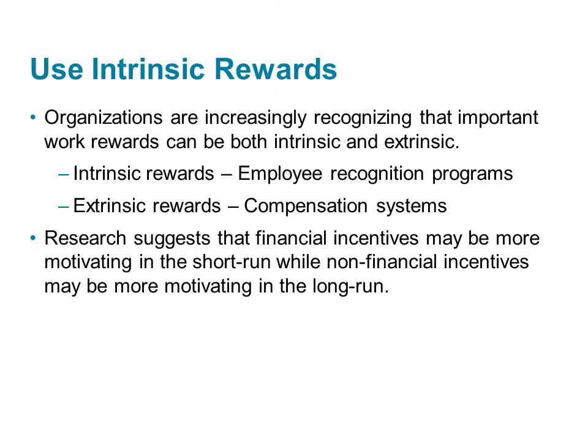More and more companies recognize that important work rewards can be both intrinsic and extrinsic. Rewards are intrinsic in the form of employee recognition programs. People whose differences are recognized, who feel valued, and who have the opportunity to work in jobs that are tailored to their KSAOs and interests will be motivated to perform at the highest levels.